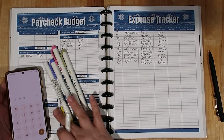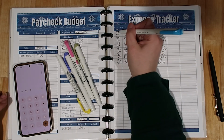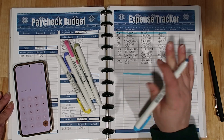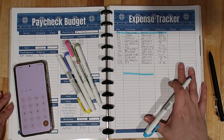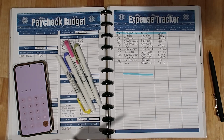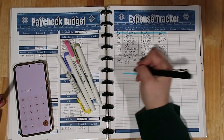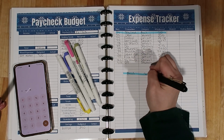So I have my calculator here and we're just going to go down the line starting with bills, which is real easy because it's just one line item. I love the fact that I'm a month ahead because I don't have to list out all of my bills, figure out which ones are due this week, and make sure that I've got the money in the bank to pay it. It all just goes into one account. Everything's set up on auto pay. Easy peasy. So for bills, it was $700.